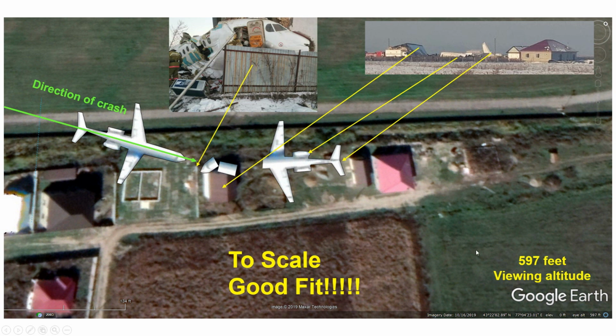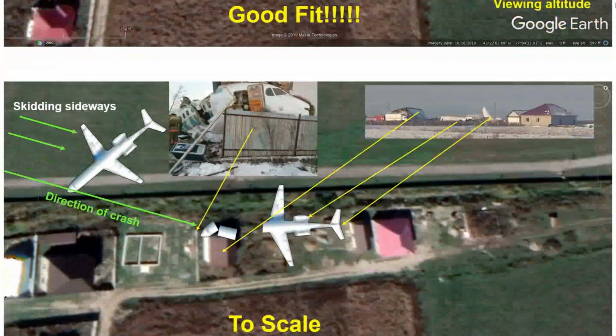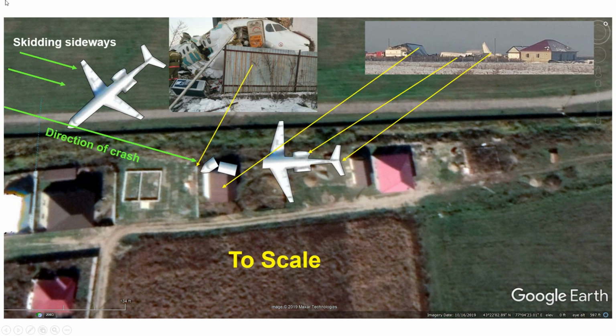Okay, so this is the same viewing altitude. So this is an exact scale of the aeroplane. So you can see it's pretty accurate, it fits in there. So I believe for this crash to have happened, this plane would have to be skidding sideways and it would have to come in. It's embedded in this wall behind this fence. It would have to crash through that fence. So why on earth is that fence still there? That makes no sense to me.